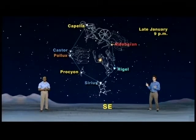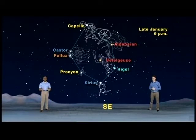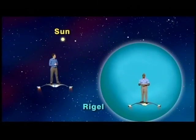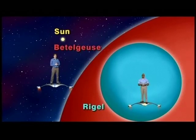But what's that bright star in the middle of the football? That's the infamous Betelgeuse, a red supergiant star that makes even Rigel look tiny. Let's compare Rigel to our Sun. In size, they're not even close. Now, let's compare Betelgeuse to Rigel. Yikes! Betelgeuse is even bigger than the Earth's orbit. That means that if Betelgeuse was our Sun, we'd be orbiting inside of it. Oh, good thing we're far, far away from it.